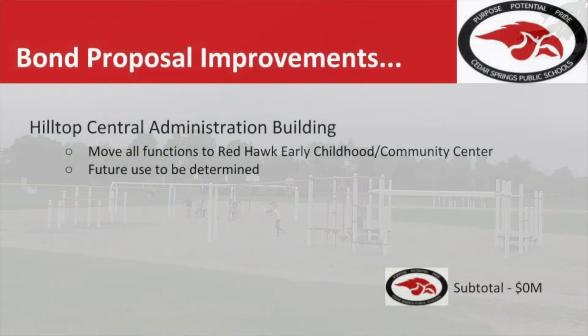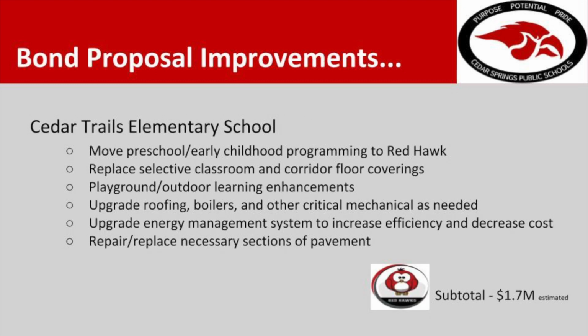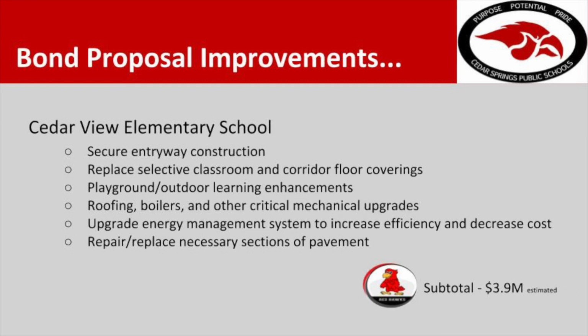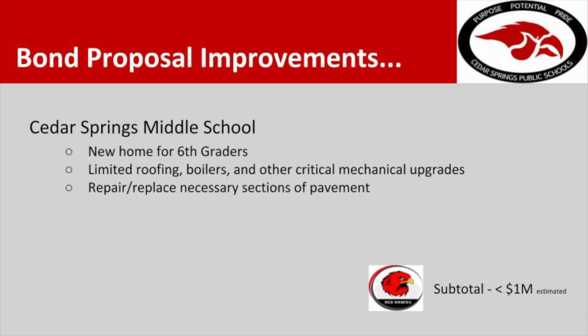While we have plans to address the issues identified at each of our buildings currently serving students, we do not have a plan for Hilltop Administration Building. The challenge is the cost of bringing this historic structure up to code is estimated to cost over $6 million. We will continue to consider our options for the future use of this building.